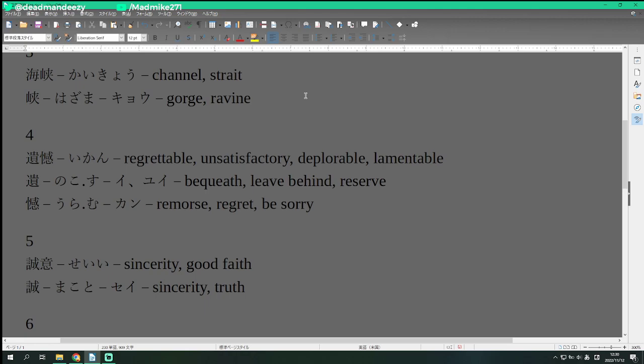Hazama or kyo is a gorge or ravine, a thin space between mountains, and a kaikyo is a gorge or ravine in the ocean which forms a channel or strait. Kaikyo is a strait or a channel between two bodies of water.